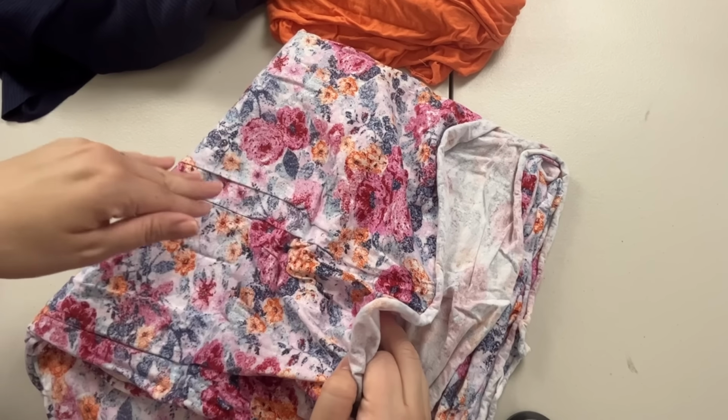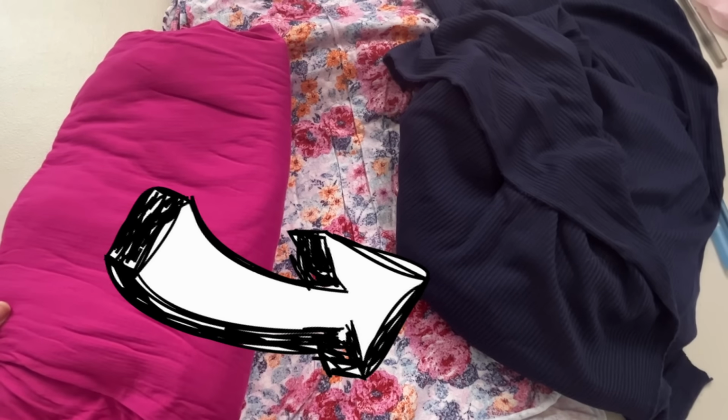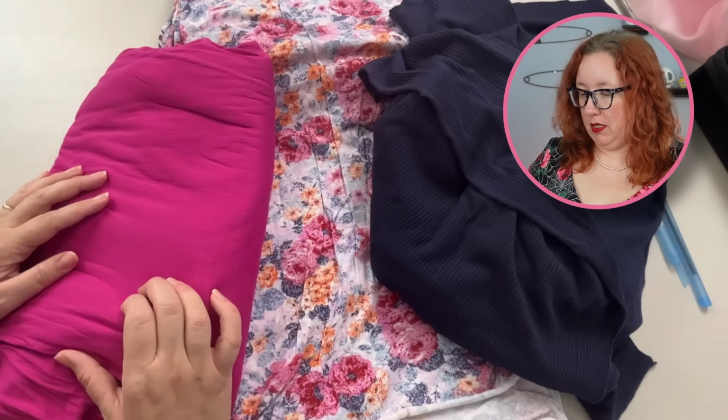Let's see, is this the right side or the wrong side? Oh, so this is the right side. This colorful section is the right side of the fabric, even though it's slightly mottled. So I could be hella obnoxious and do that. Or I could be more subtle and do that. Because I do like the idea of putting a panel in the center and then having accents on the side. Ooh, choices.